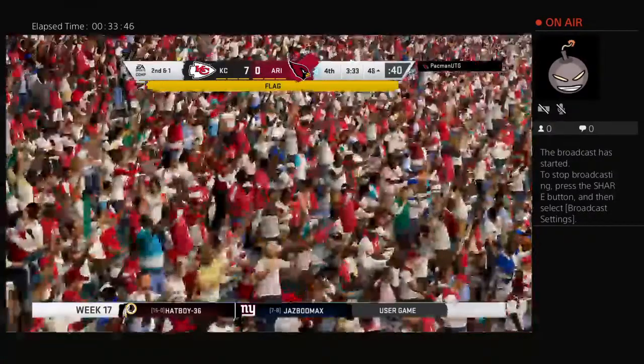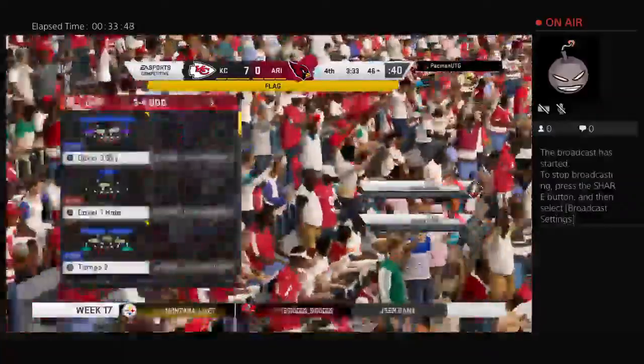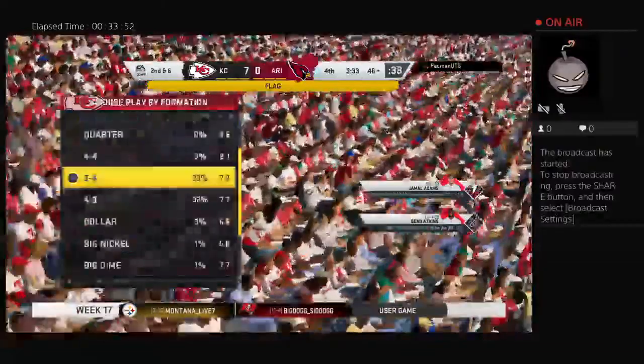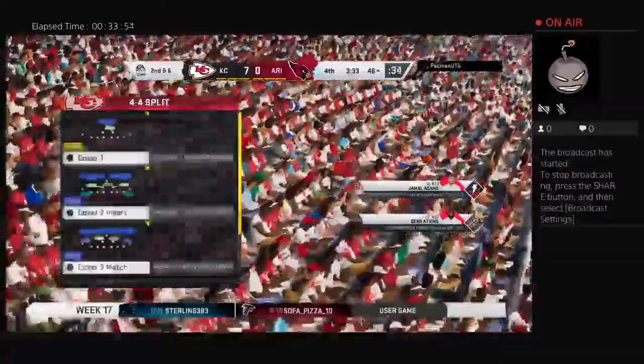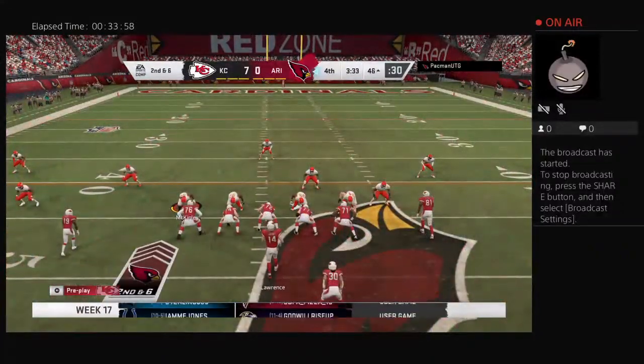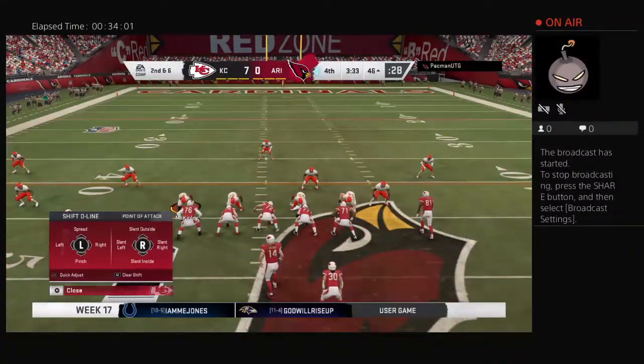And we've got movement by one of the big boys up front for Arizona. Flag comes in. A bad false start penalty there. Now 2nd and 6.